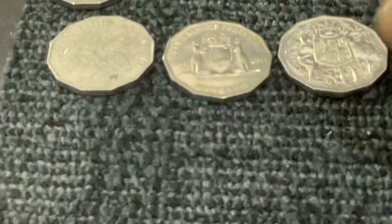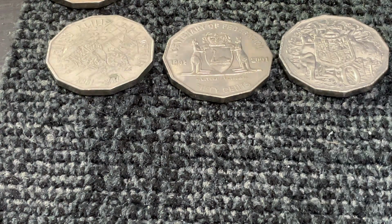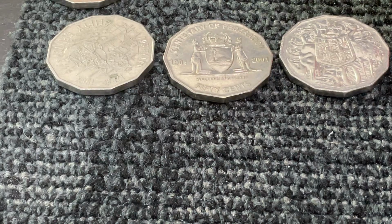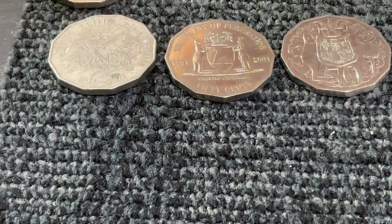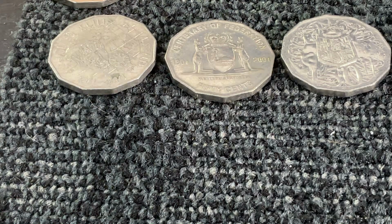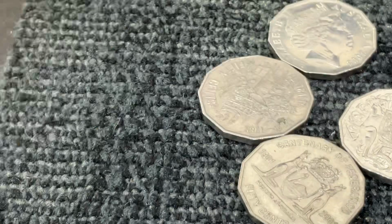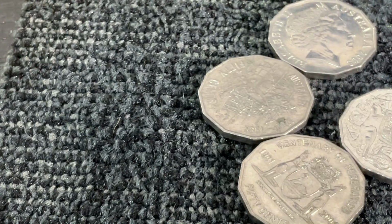That's it. I just need to move my book because, oh, coins going everywhere. We've got not some bad ones here. I'm just going to drop this down.